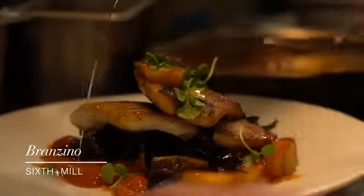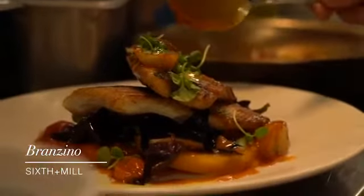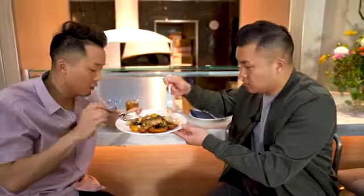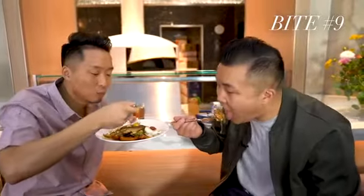Next up, we've got Aqua Pazza, AKA crazy water. Well, it means crazy water, but it's actually sea bass. AKA branzino. What we're looking at here is a wild Mediterranean sea bass. It's got a little bit of a crispy skin, this amazing tomato sauce. Wow. Hold on. The spicy tomato broth really has a nice zip to it.